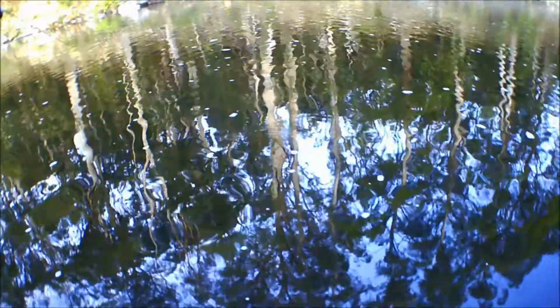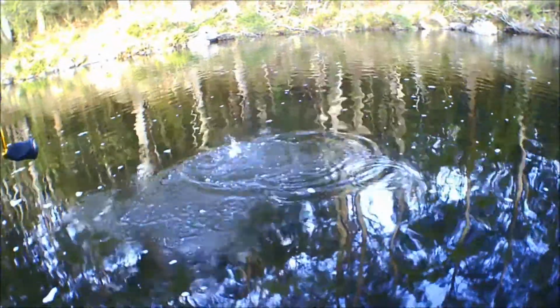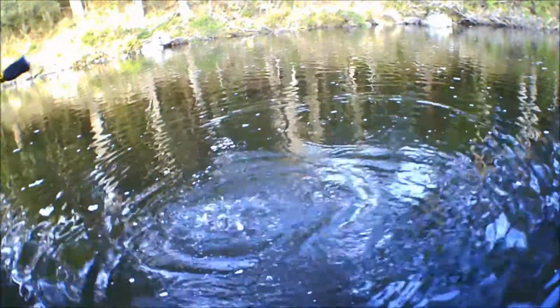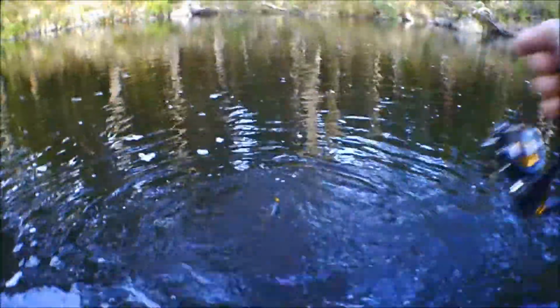Just hooked onto another one. I'm standing on a half-fallen log in the river here. I've just flicked the lure out here, and just got another brown. He's not a big one. He's a nice well-conditioned fish though. Yeah, it'll be a good 12-inch fish. Beautiful condition.